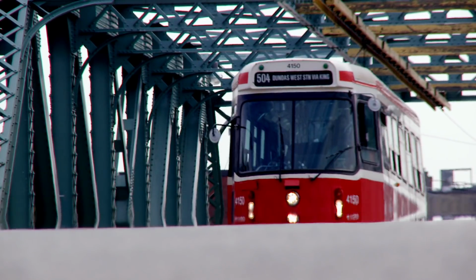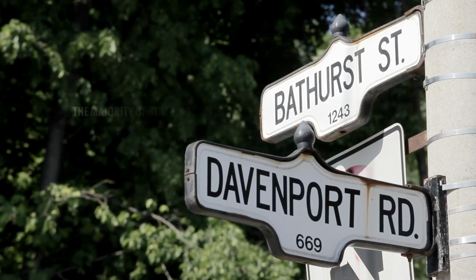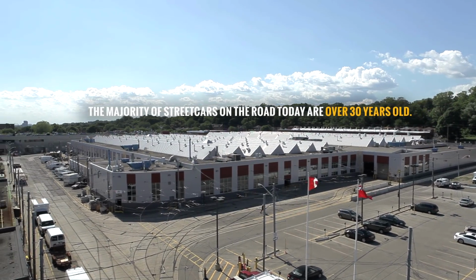In the heart of the city, at the Hillcrest Shops, ATU Local 113 maintenance workers have been keeping these streetcars running for over 30 years.